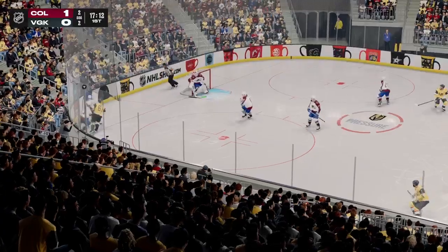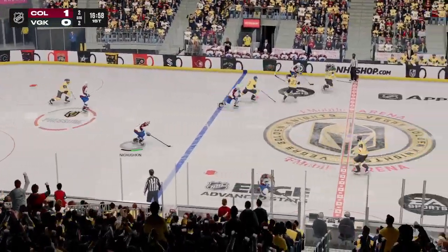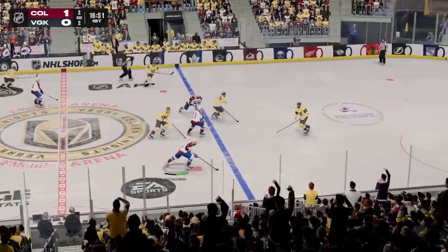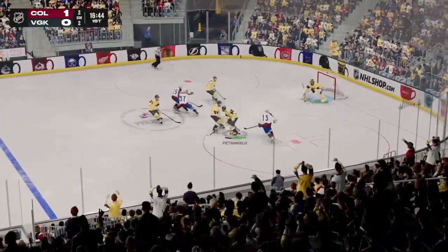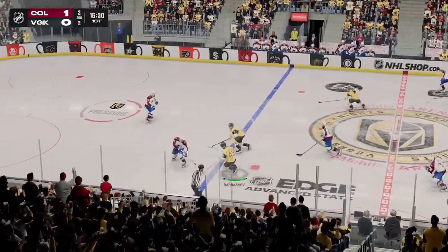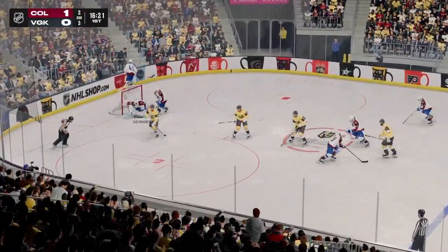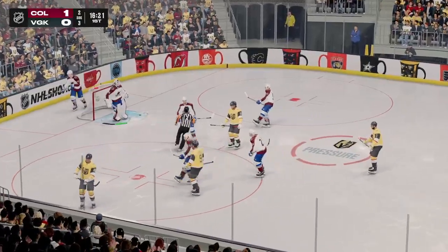And some good footwork to kick it away. Now a quick pass to MacKinnon. From center, they get into the attacking area. Vegas looks to move the puck from their own end. From the left side, they enter the offensive zone. Oh, that one pucks up short as he just gets enough of that one.